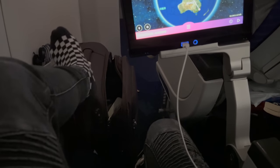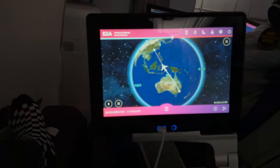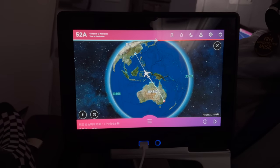I placed my carry-on right in front of me, and it became my footstool for the flight. It's almost like sitting at a lounge chair, it's so comfy.